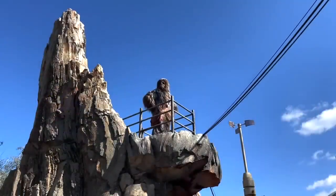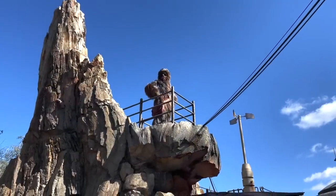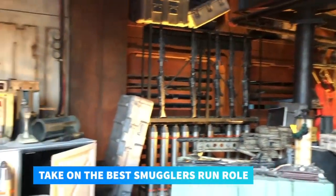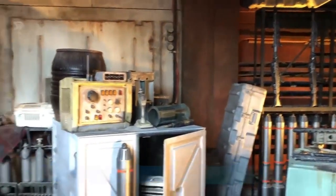Behind the pilots, the engineers and gunners need to hit one of the white buttons on their console before hitting the orange activation button. If you do all these steps successfully, then after the cast members give you the clear to launch, you get to listen to Chewie yell for the span of Smuggler's Run. And if you want to know how to take on the best Smuggler's Run role, we've got some hacks for you.